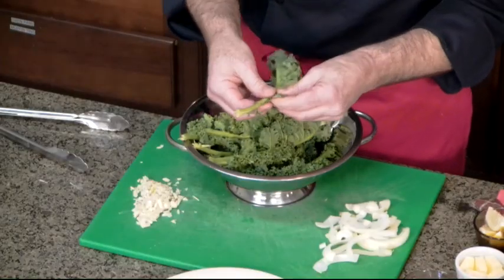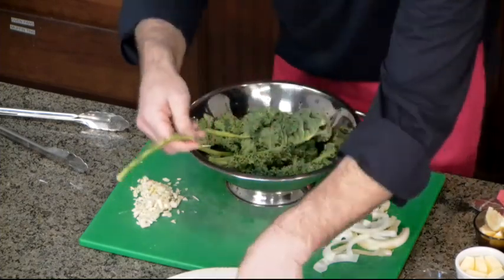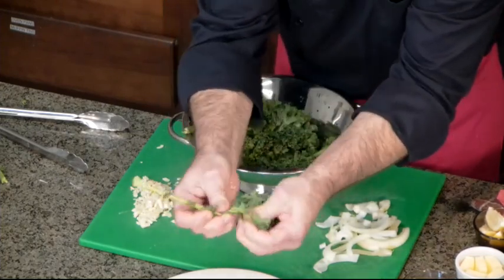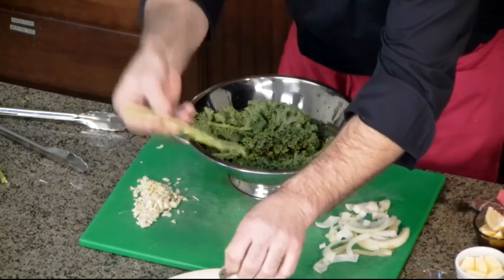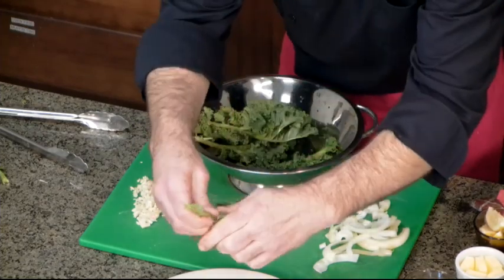Well, let me tell you first, take the stalk off. And to do that, you're just going to kind of pinch the kale right along the stalk, and it's going to pull all the yumminess right off. All right? That just pulls right out. And we're going to discard this part of it. Okay? You see the difference here, everyone? All right. Keep going.